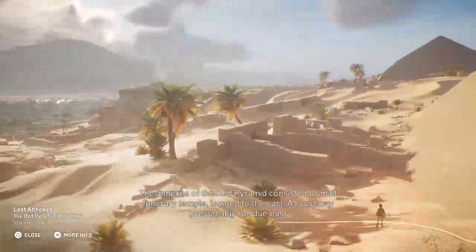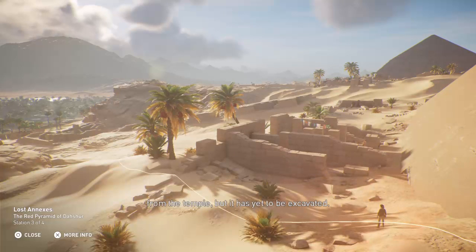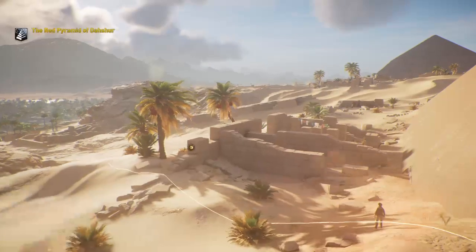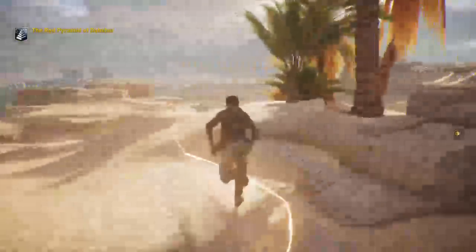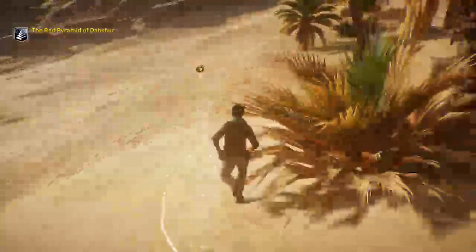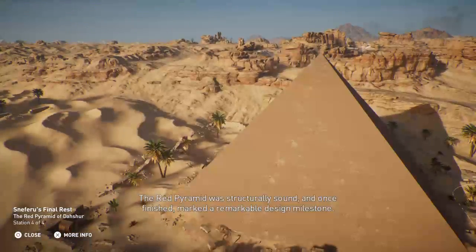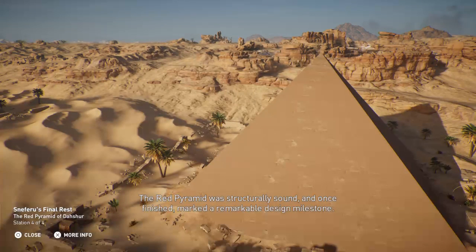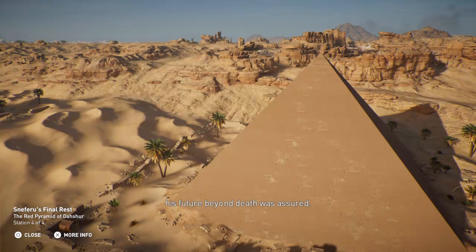The annexes of the Red Pyramid consist of a small funerary temple located to the east. A causeway presumably ran due east from the temple, but it has yet to be excavated. The Red Pyramid was structurally sound, and once finished, marked a remarkable design milestone. Finally successful in his attempts to build himself a suitable funerary monument, Sneferu knew his future beyond death was assured.